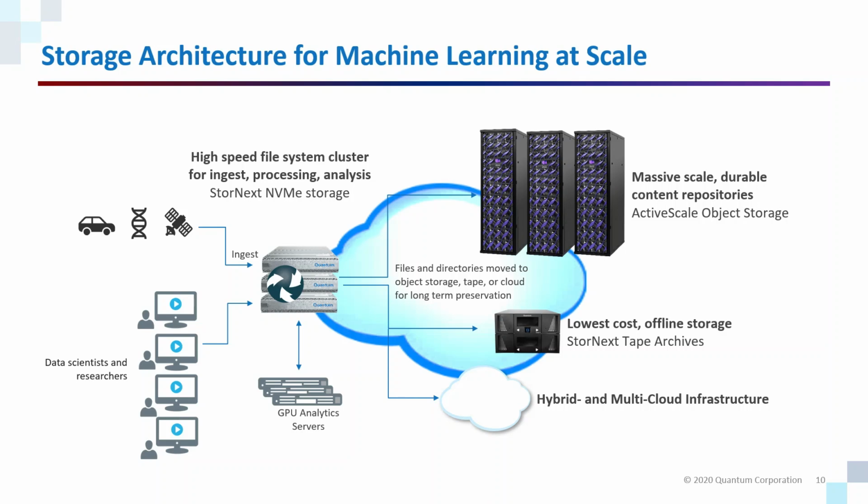Now, we're seeing more and more of our users deploy these file systems on top of NVMe flash, which, as many of you know, is a protocol designed for flash. It has much better characteristics in terms of supporting the parallelism that's inherent in flash. So we're definitely seeing huge adoption of that. This would really be where data is ingested into that cluster from some type of device. You have different data scientists and researchers that would work off of that cluster, that compute and file cluster. And this would also be where you would have your GPU analytics servers that are running analytics on top of that cluster. That's really the focus for the compute stage, that high performance stage in the life cycle of this data.